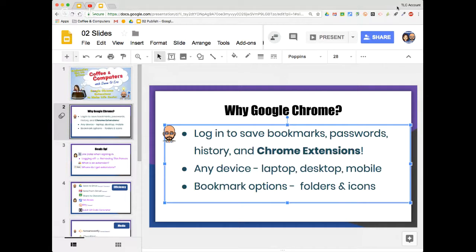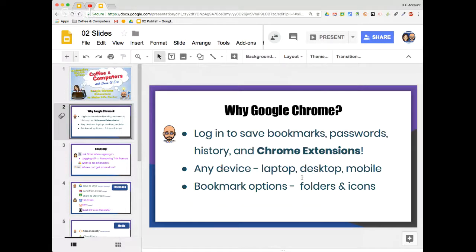You can log in from your device, whether it's a laptop, a desktop, even your mobile devices, so tablets and phones. If you log in through Chrome, all of this stuff that you've been using regularly and saving shows up there. So it's like taking a digital briefcase of everything you do at work, your entire work life, and bringing it with you wherever you go. It just makes life that much more convenient.